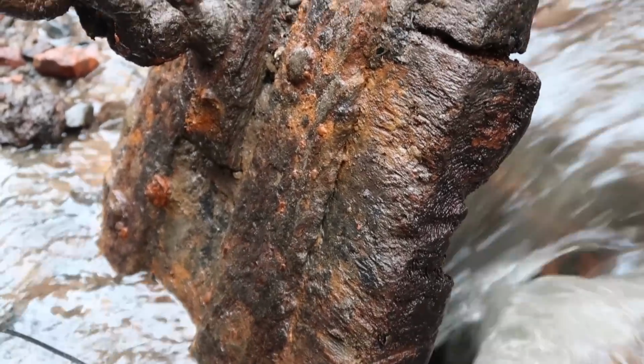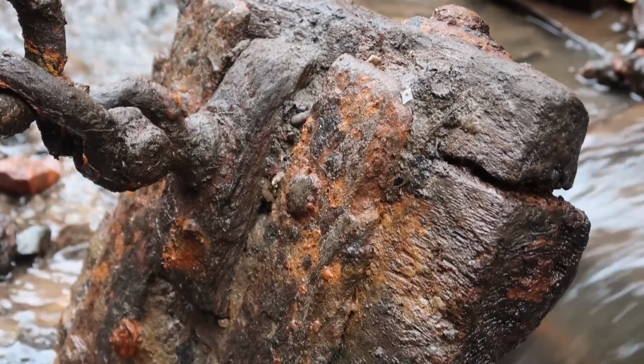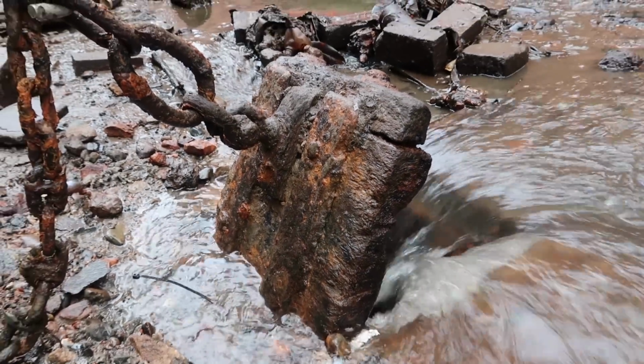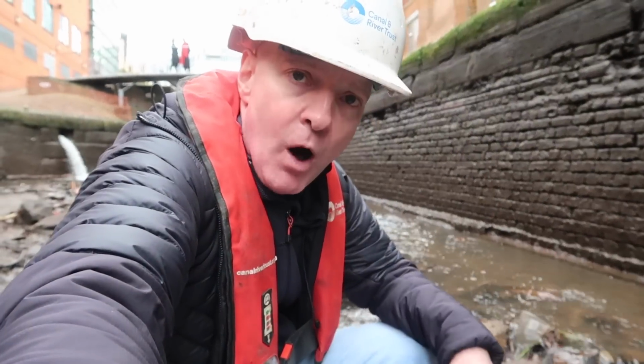Absolutely incredible. And like I say, the scary thing is, you could probably drop down there and drop down the shaft into the Tib. And it's got a little wooden, like the sides of it are wooden as well. You can just about see that. A lot smaller than what I thought.